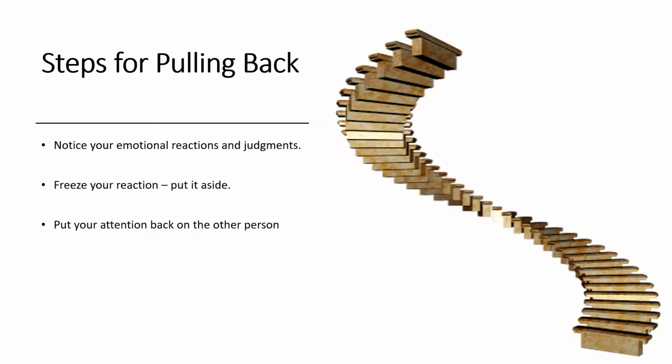There are steps for pulling back. First, notice your emotional reactions and judgments. Next, freeze your reaction and put it aside. Then put your attention back on the person.